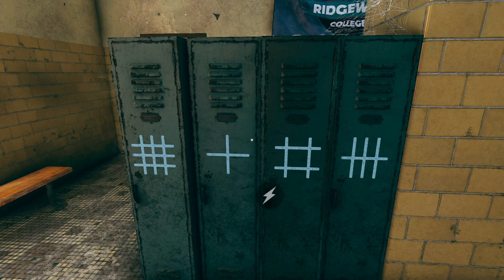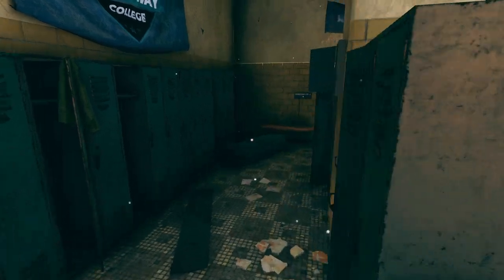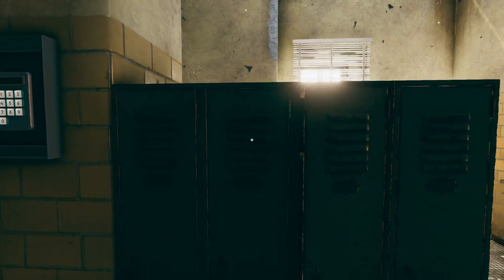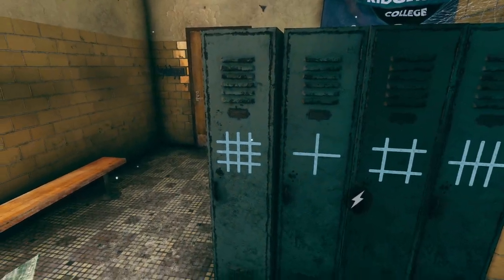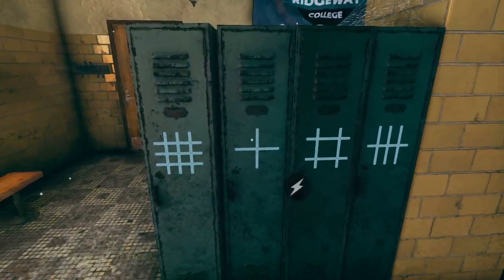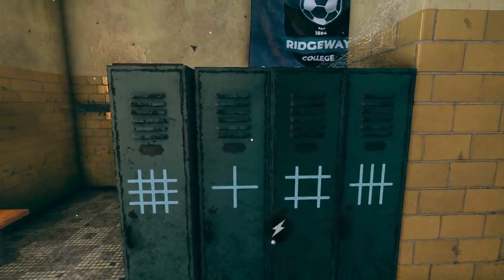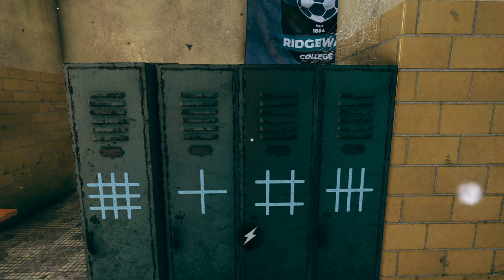So we have 6, 2, 4, 4? 6, 2, 4, 4, maybe? No. I was trying to count the number of lines, like 1, 2, 3, 4, 5, 6, 1, 2, 1, 2, 3, 4, 1, 2, 3, 4. It's not 6, 2, 4, 4. Is it the same thing where we have the number of corners? That'd be way too much for the first one. It's only four numbers long, right?